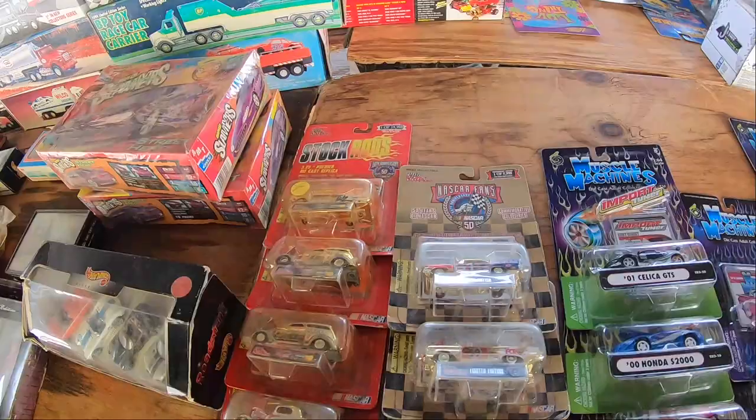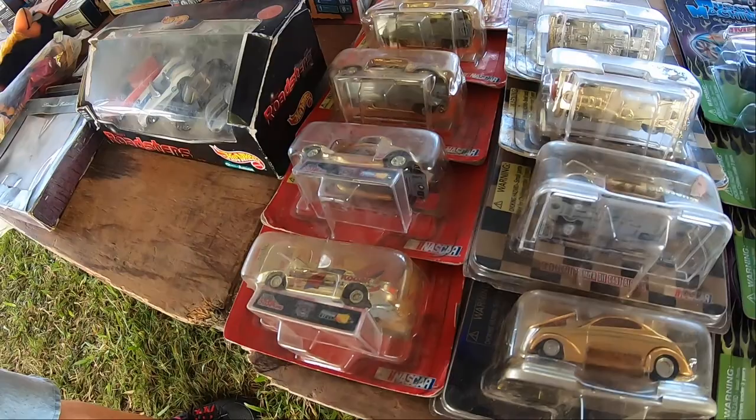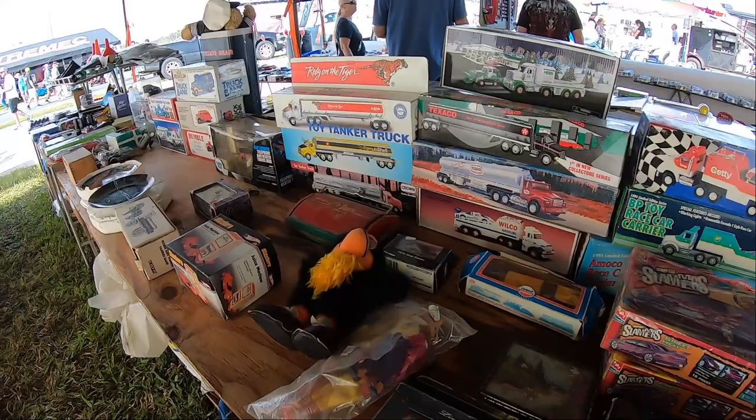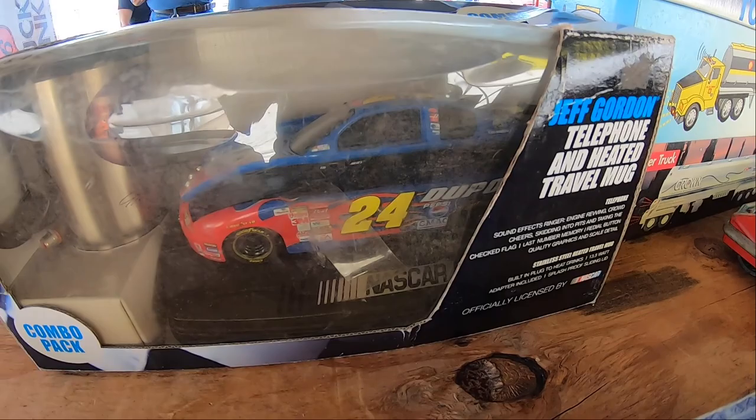Yeah. These are the gold. These have seen much use. Those are cool. It's cool to see the gold still. They're still hanging around. But check these guys out. So we got this interesting one. So this comes with a mug in a deal. So what is this? Oh, telephone and heated travel mug.